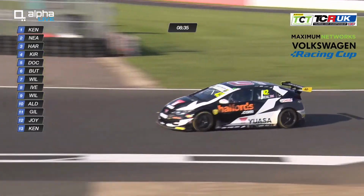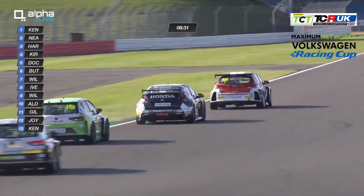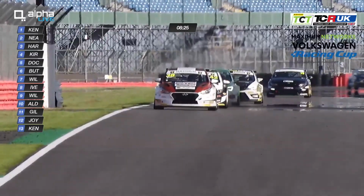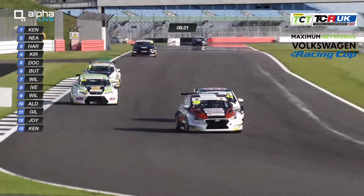But look at this now, the top 4. Now those two have had that little coming together, almost, on the exit of Copse, after Neal went for the move. This is what we were saying before in the MX-5s and in the Fiestas as well, when it was so close. You go for a move. If it hinders the pair of you, you've got to then think about the cars behind who can catch you up. Henry Neal looks to the inside.